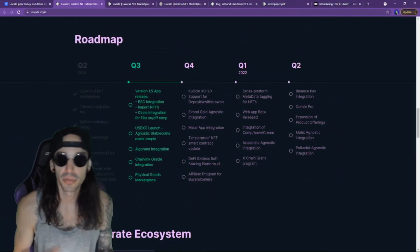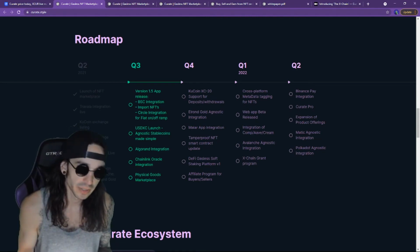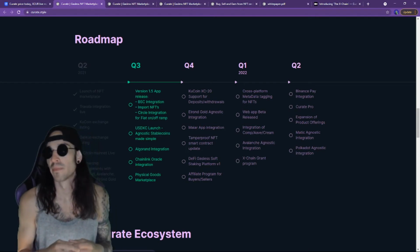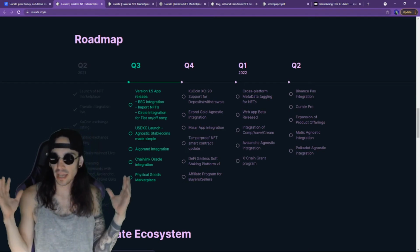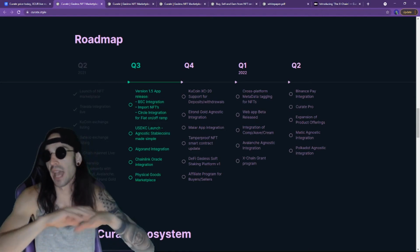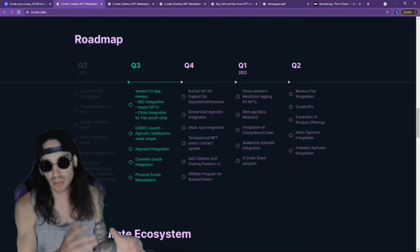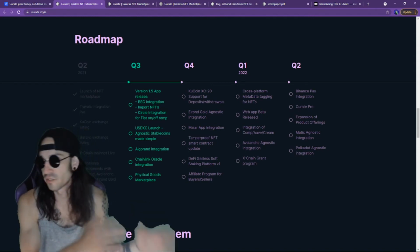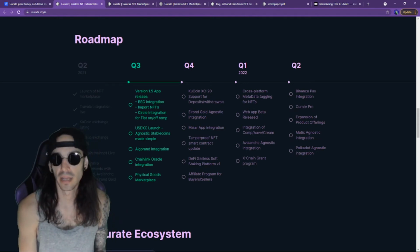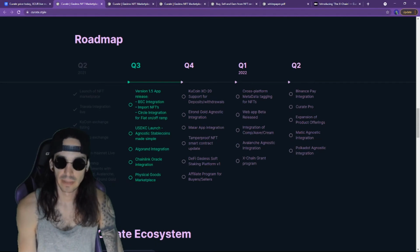So for Q3, they have the Algorand integration, the Chainlink Oracle integration, and they're coming out with the physical goods marketplace. So this is going to be an umbrella marketplace. This is just the NFT marketplace for it all: for physical goods, for digital art, with filter search functions. This is really going to be a well put together marketplace.